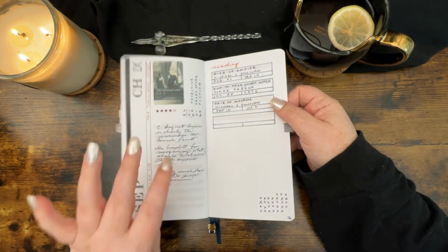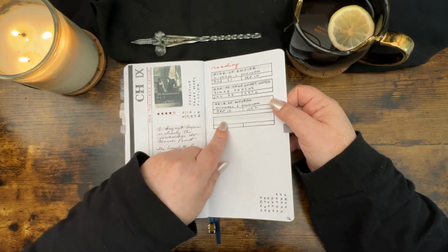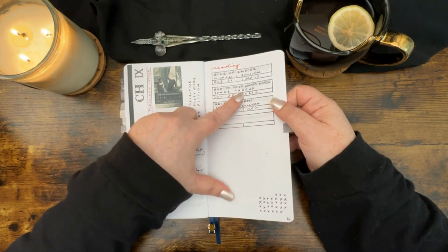Sullivan for the rest of the year. Coming into September, The Purloined Letter was our Poe read. I was reading Rise of Empire by Michael J. Sullivan. I was still reading How to Take Smart Notes, though I finished it early on.